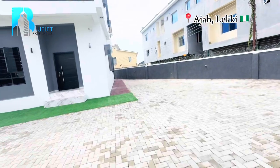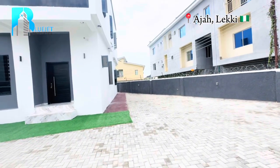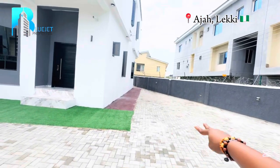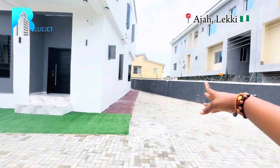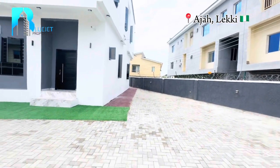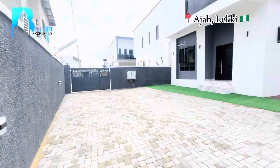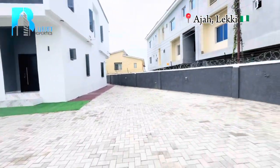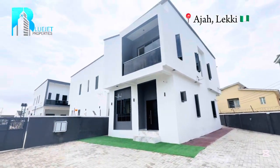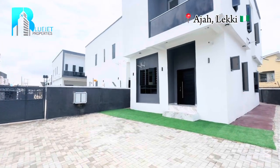I'm telling you the truth. And if you say you want to get yourself a mini pool that you can relax with your family, you can actually do that here. Just do this at the other side, you just remove all this and make it a pool for yourself and your family. You can actually do that by this side. So you have enough compound space in this compound right here. Enough, like plenty.